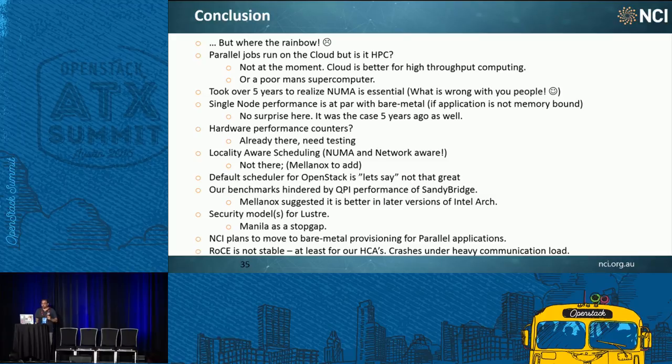We wanted to have hardware performance counters on virtual machines. I think KVM has made it available now, starting from Linux kernel 3.3. We have not tested it, but hardware performance counters are a must if you want to go into HPC. People will simply say, I'm not going to run this job on a virtualized cloud because I just cannot find the characteristics of my job.